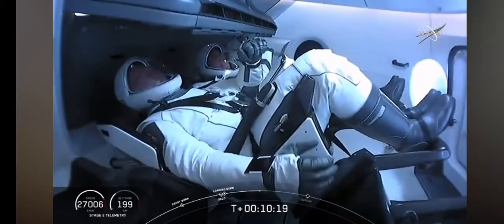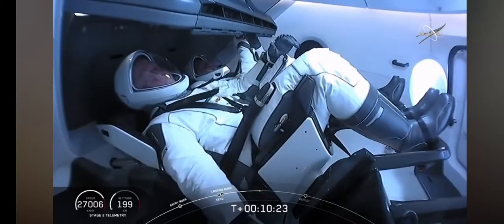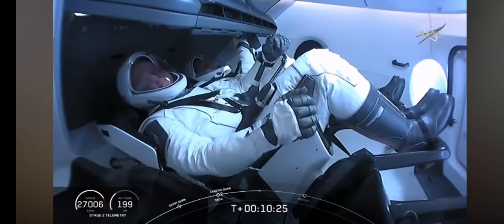Looks like we saw a zero-G indicator floating around there. I know Bob and Doug owe us a little bit about what exactly that is that they brought up with them.